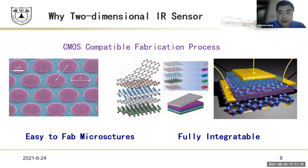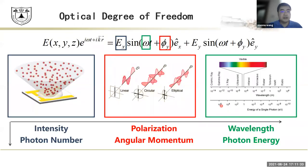That's an important, crucial step for the low cost IR sensor. So based on these considerations, we are very keen on developing and studying two-dimensional material based IR sensors. So this is a small background for my research. Today, I would like to talk about several important, at least in my opinion, progresses in this field, in the two-dimensional IR sensors.